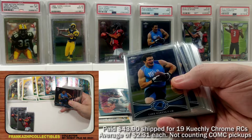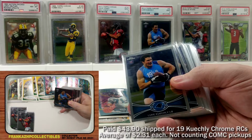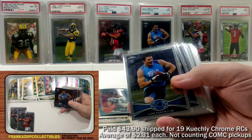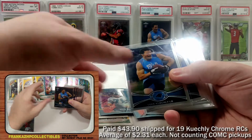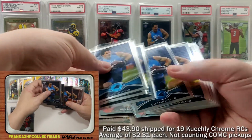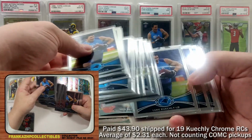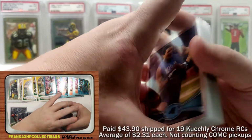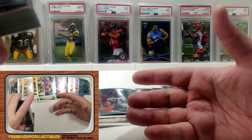Over the last 3 or 4 months, any Luke Kuechly base Topps Chrome rookies that could be purchased for under $2.50, I have bought. So this means that all of these base were purchased under $2.50 each. Now, that's been over the last 3 months, as I said. You can't find them at that price anymore. I bought them all already. I mean, I'm talking COMC and I'm talking eBay.